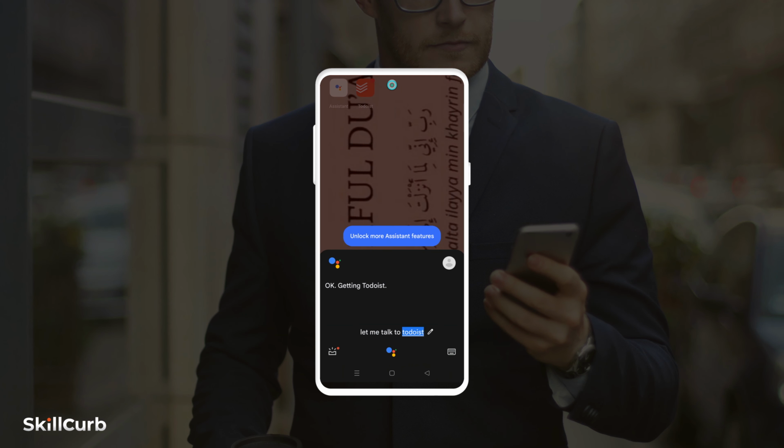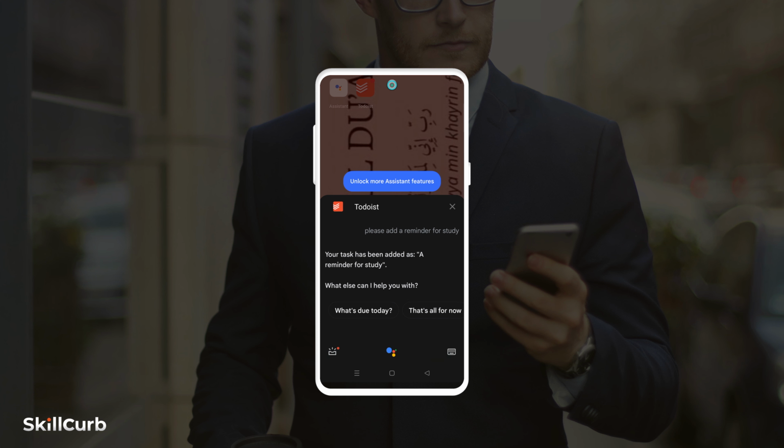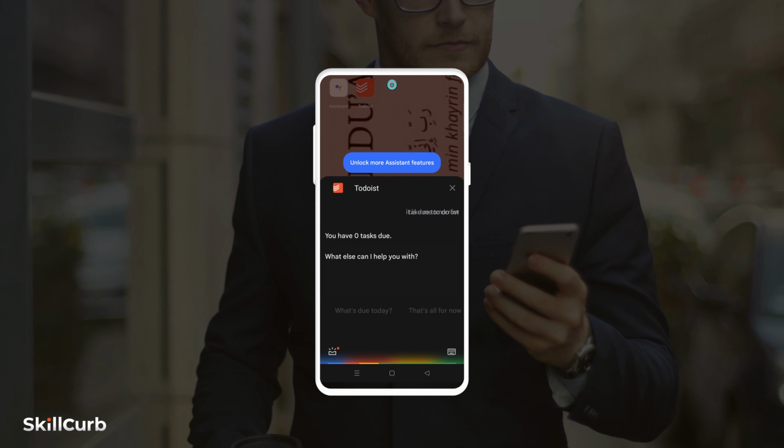Here's an example. To start, say, "Okay Google, let me talk to Todoist." Your Todoist assistant will show up to help and you'll be able to ask it to do things.